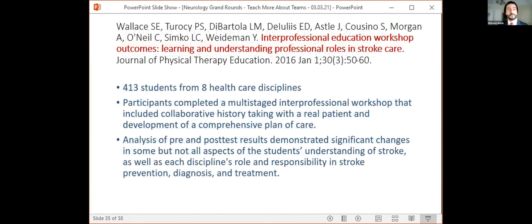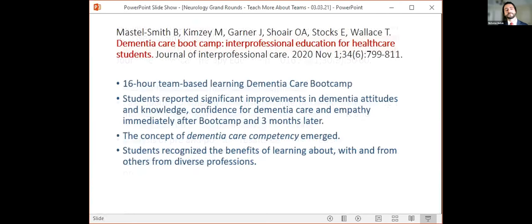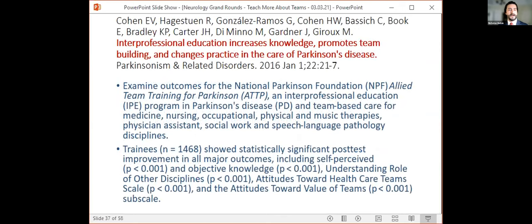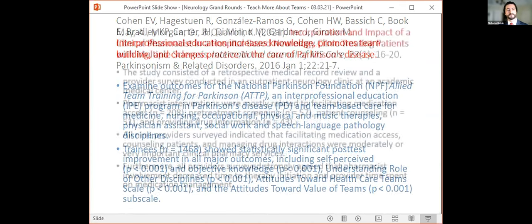There have been studies published on the care of patients with stroke, which remind us that the team is really needed there. There is a publication about a 16-hour team-based learning dementia care bootcamp for pre-licensure learners, focused on dementia care competencies, emerging as a theme from that. So an interesting topic. Movement disorders, and specifically interprofessional education around the care of patients with Parkinson's disease.